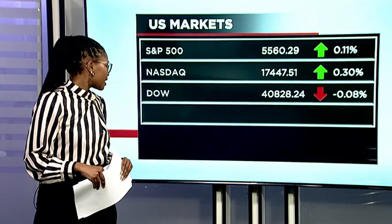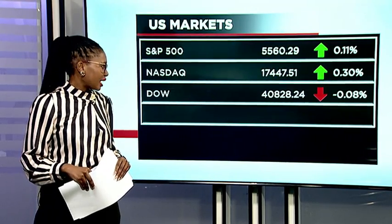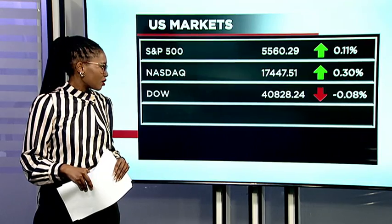The S&P 500 extending its gains at 0.11%. Tech-heavy Nasdaq carrying most of those gains, advancing almost 0.33%. But declining there is the Dow with a loss of almost 0.1%.